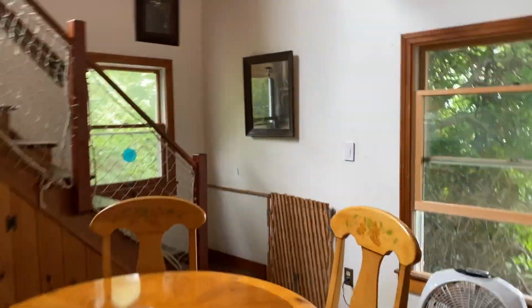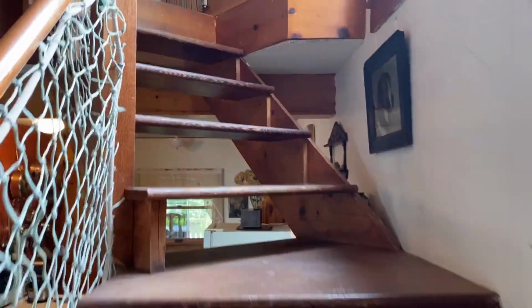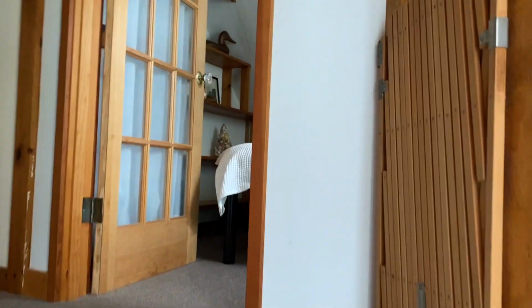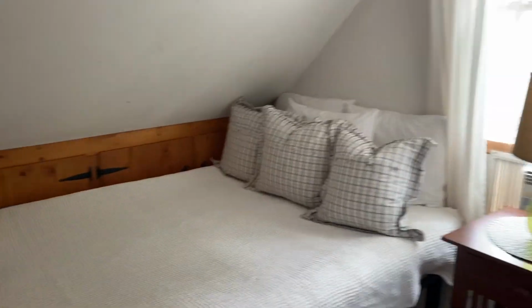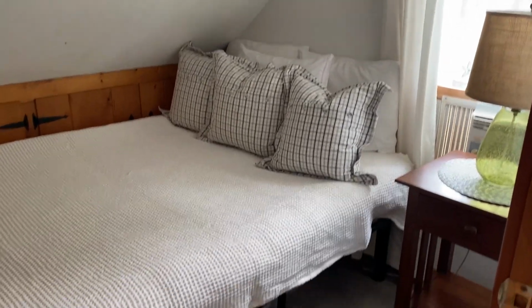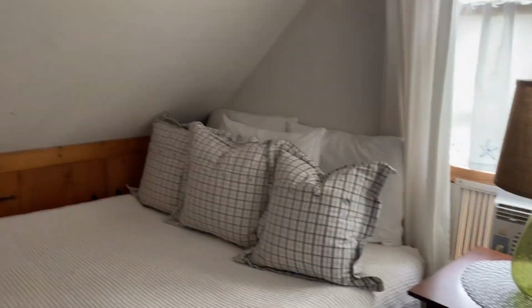And then to take you upstairs, which again is all open, lots of lights and lots of light. You come up the stairs. And this is the second bedroom. This one is tiny, but it has a full-size bed in it, and it does have an AC in the window.